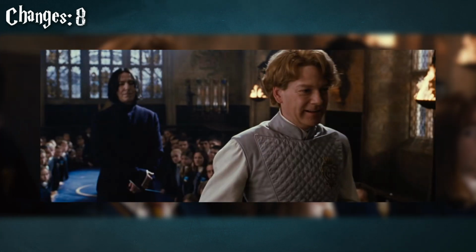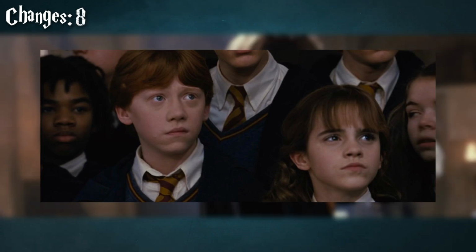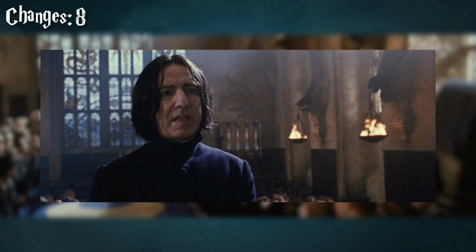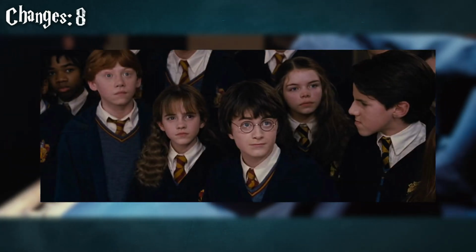The changes we have come after this sequence, and the first one is actually a pretty big one, as the movie skips over a crucial moment of the students breaking off into pairs. In the movie, we just see Draco and Harry duel while everyone watches.